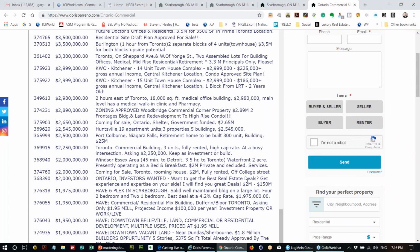So somebody sees this one here coming up for sale. It's a rooming house for $2 million. They're going to try to click on that number on your website. And if they can't click on the number, who do they have to call? They call you. So you're going to get a call. Somebody's going to say, I'm on your website. I'm interested in message number 374760. Can you help me? And you should say, yes, I can help you. I will have someone call you back.